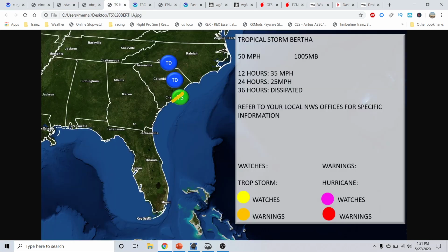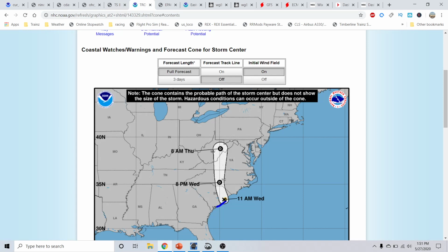Speaking of tropical systems impacting land, this is Tropical Storm Bertha. 50 miles per hour and about 1,005 millibars as it made landfall just to the east of Charleston, South Carolina today. Tropical storm warnings remain in effect for portions of the area through the next couple of hours, and are expected to be dropped relatively within the next hour or so, as Bertha is now going to continue to weaken as it continues to lift through upstate South Carolina.